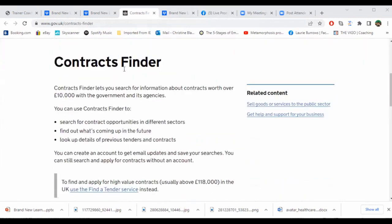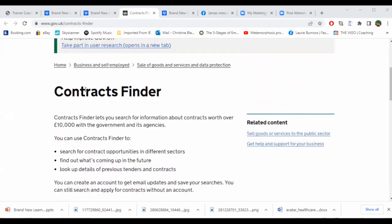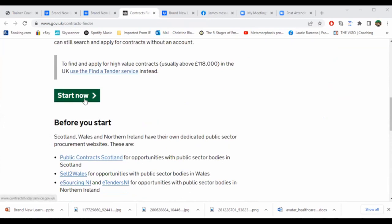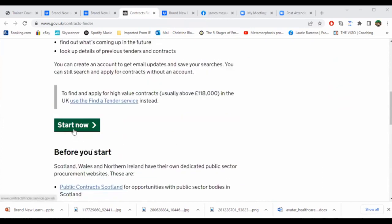And this is whereby it has this information. So you'll need to create an account. And I would suggest you create an account and you register with them so that you can get updates about what contracts are available and that suit your search term as well. There's also the tender service as well when it's over 118,000. But you can click Start Now. It also covers public contracts in Scotland. Wales is a good one as well as Northern Ireland.